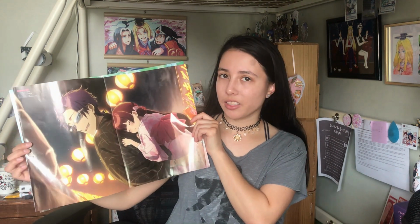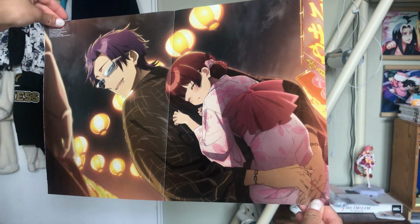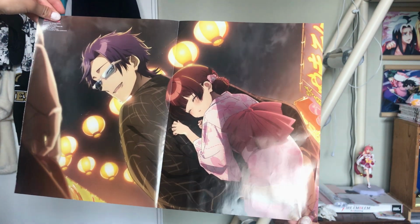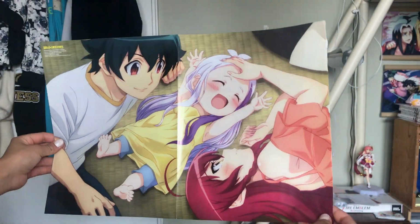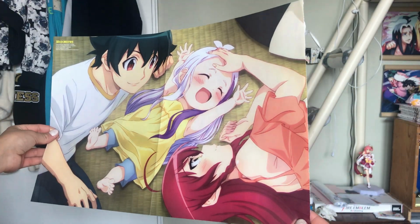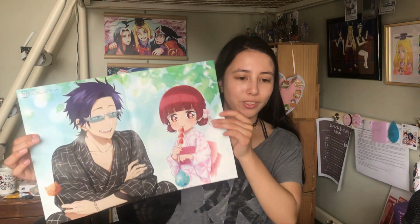So the next thing I actually picked up are these posters. Now, I feel like these were probably like a magazine that the person just took out, but I picked them up anyway. So these are definitely closer to the anime art style, but it's of course again of Toru and Yaika, and yeah, these are just super cute overall.